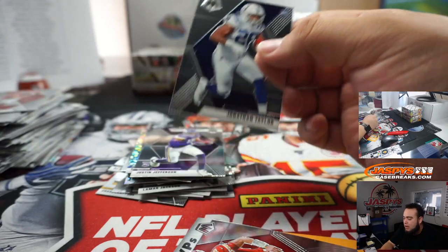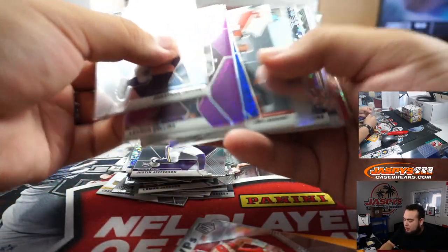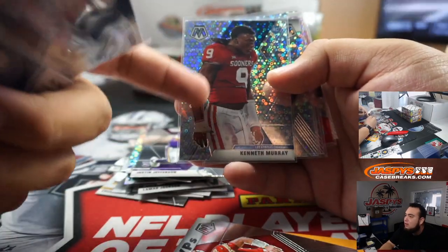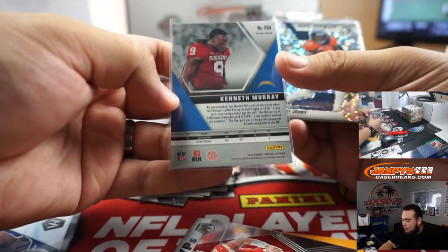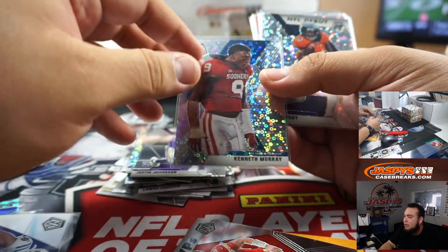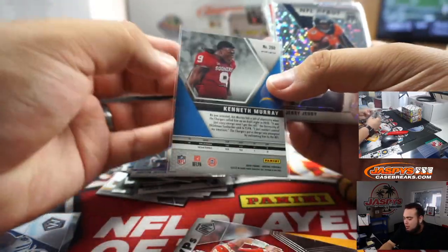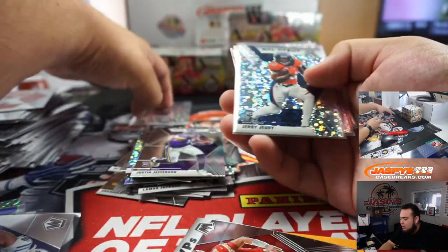So I think the rookie variation is going to be this Kenneth Murray, because this photo is totally different than the original. The original, he's wearing a white jersey and he's like standing straight up. This one looks like it's a total different jersey. So that might be the rookie variation.